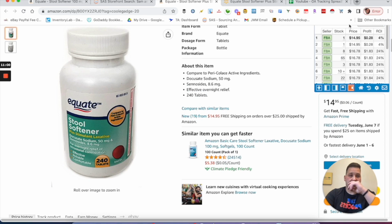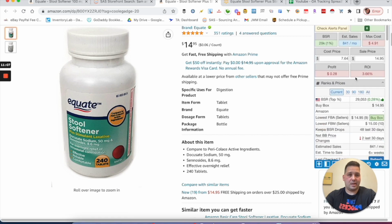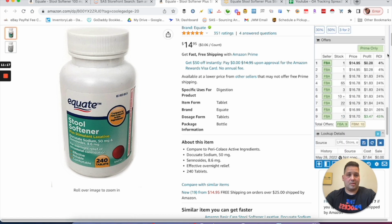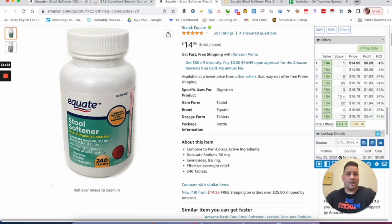This is a very interesting product because it looks like, let's see, the 90-day. Like I said, I like to buy on the 90-day. So it's 15.52, 15.33. Interesting. Looks like there's a bunch of... That's interesting. So it looks like there's about 9 sellers on this. These people could be knocked off and it could just jump back up to 16.78.